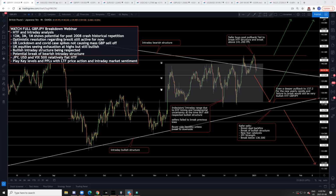The yearly chart, quarterly chart, and 1 month shows potential for a historical repetition of what happened post the 2008 financial crash. We still have an optimistic resolution regarding Brexit, I like to call it, which is still active for now. The UK lockdown and COVID case spikes in the UK has not caused a mass sell-off on GBP, right? Against our safe haven currency pairs. UK equities are seeing exhaustion, but they're still at highs and still bullish on the higher time frames.